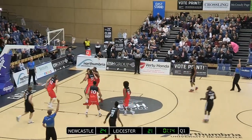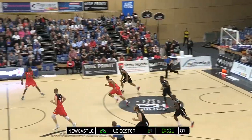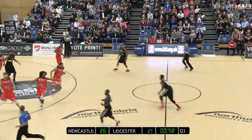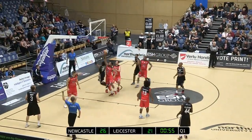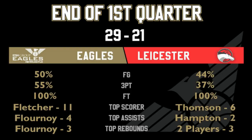There's Fletcher going for another 3. That one's just short. Great rebound from Christian Berens. Flournoy picks up the rebound to Lasker. Lasker going at pace. He's going to go all the way to the basket. And that's an and-one call there. It's a great quarter for the Eagles. 29 to 21 the lead after the first quarter.